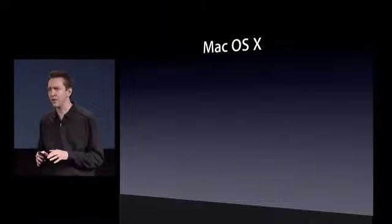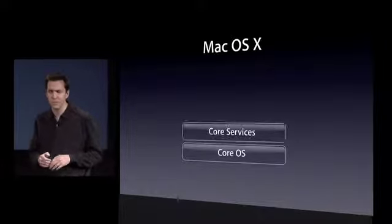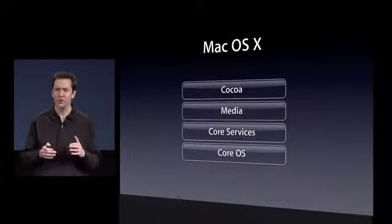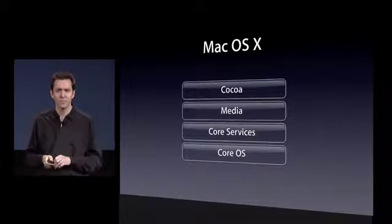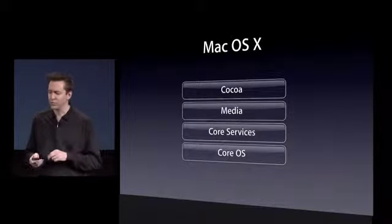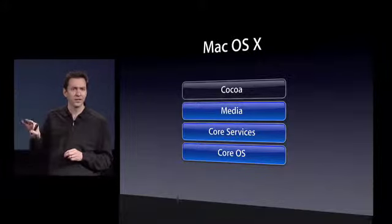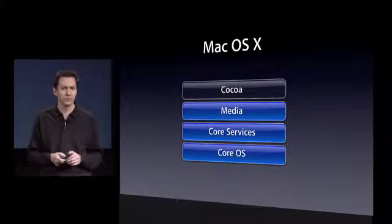We have the most advanced platform in the world in the form of macOS 10. And macOS 10 is comprised of 4 architectural layers. We start with the Core OS, then we have Core Services, a media layer, and Cocoa. Cocoa is our user interface application framework. To build the iPhone OS, we started by taking the bottom 3 layers of macOS 10 and moved them straight across to form the basis of the iPhone OS.